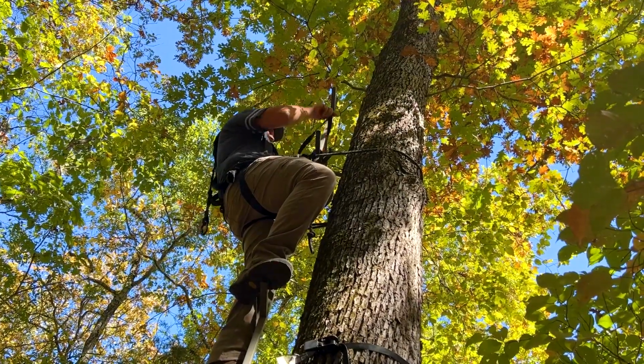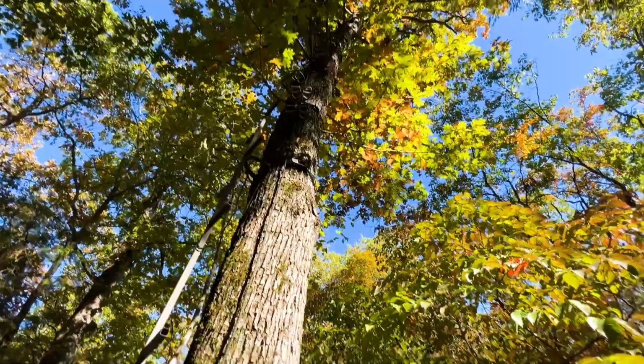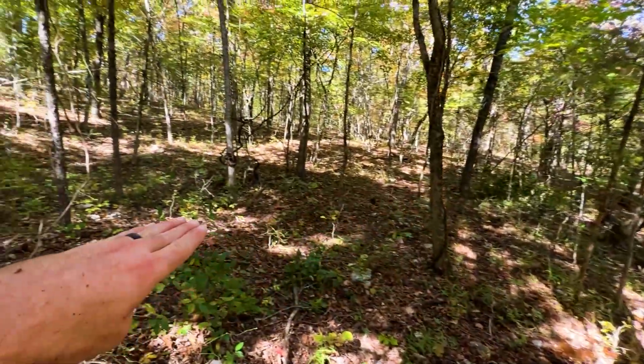It's not only travel corridors, it's pinch points. This is an incredible pinch point we found here just a few days ago. Came in and hung a new stand right here, based on the sign and the terrain. Right behind us here, there's a deep drainage. And we're right on the head of this drainage, and with this northwest cold wind, our scent is coming down off the valley and going right down that drainage.